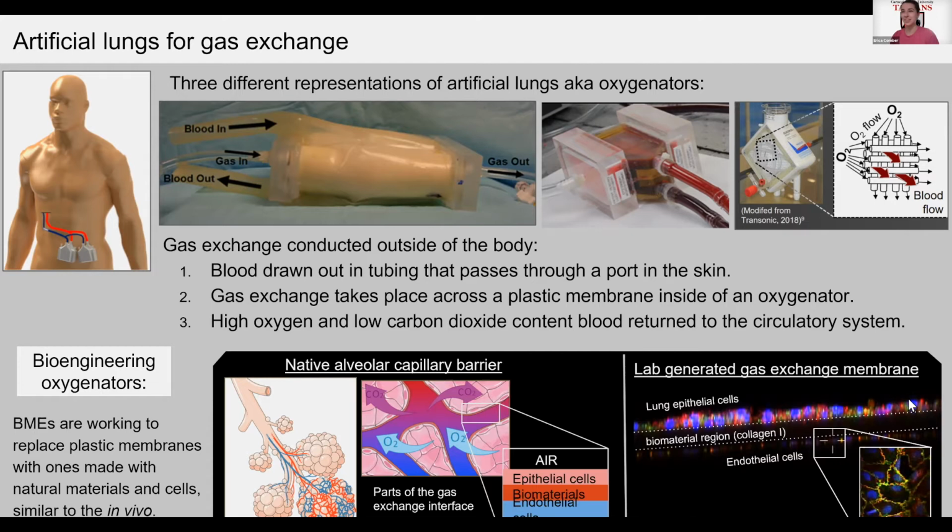So these are some images generated from my research, which is to recreate this 2D gas exchange interface. You can see how we have a layer of lung epithelial cells on the top there. That's the thicker, bright colors. And then we have a biomaterial region and then endothelial cells on the bottom. And so our end goal is really to have a full-size device that works just like this plastic oxygenator so that we can conduct gas exchange to support patients.